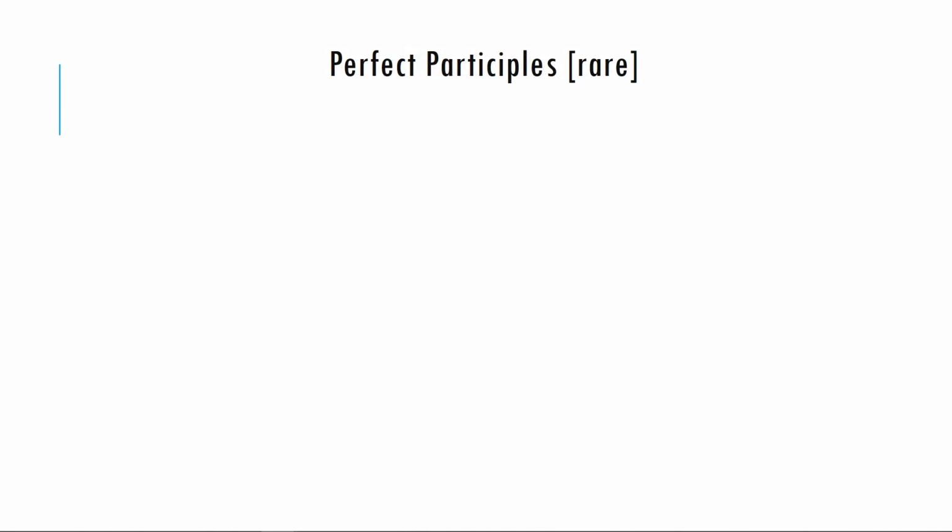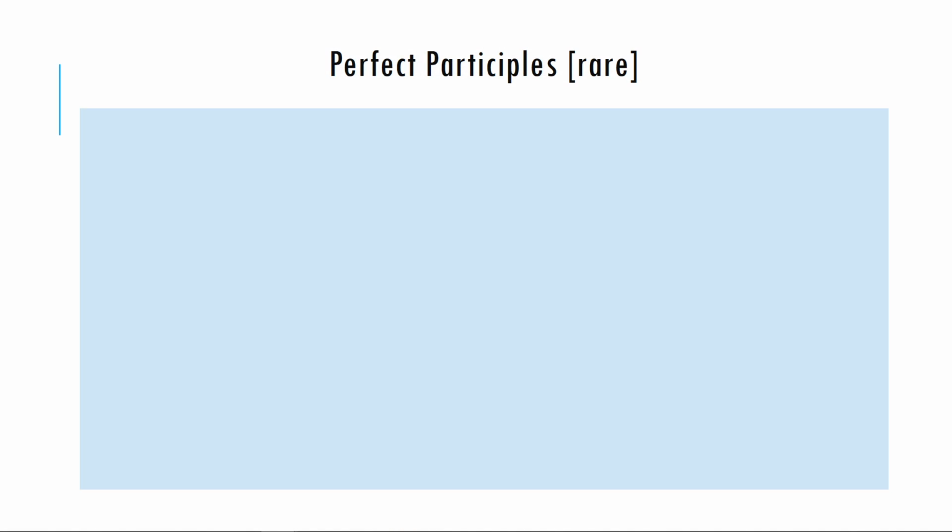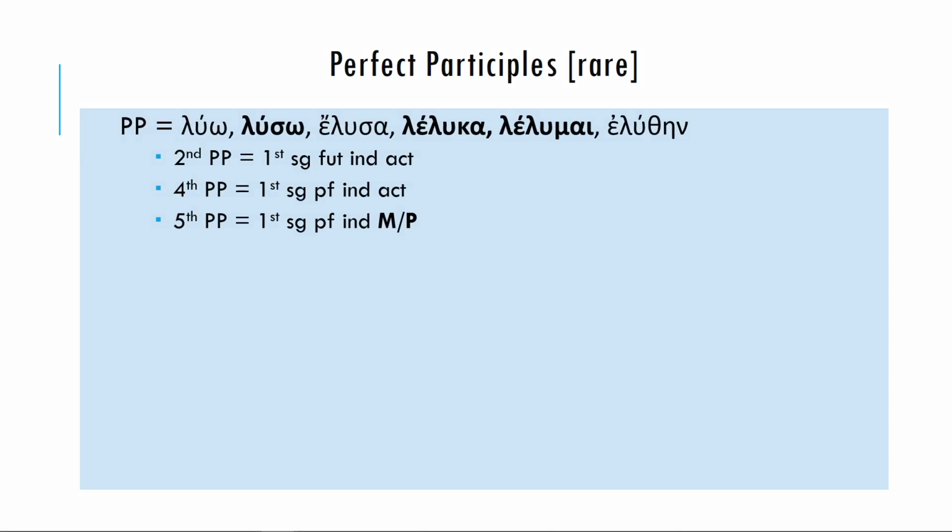That's what you need, and then you can figure out the rest very easily. Perfect participles are very rare. They're made from the fourth and fifth principal parts. The fourth principal part is the perfect active. The fifth principal part is the perfect middle.